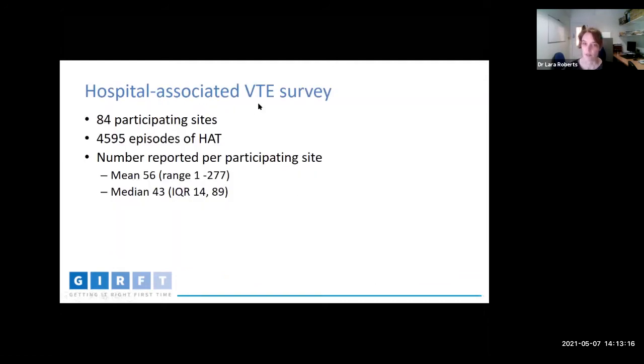Moving on to the hospital-associated thrombosis, there were fewer sites, so 84 sites participated in this aspect, with just over 4,500 episodes of hospital-associated thrombosis submitted. And the number reported per site varied quite widely, so some sites reporting only one event, up to 277 with a median of 43. And again, it does look as though COVID impacted on participation here, in that we saw there were fewer HATs submitted from February.